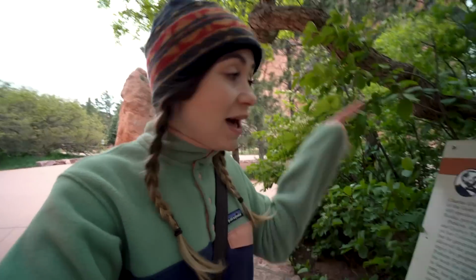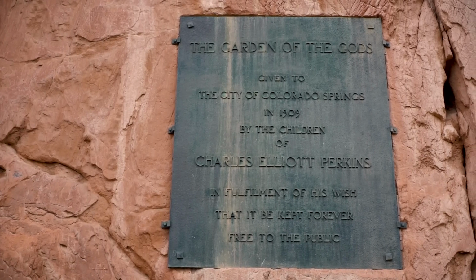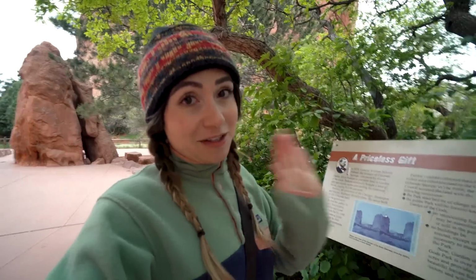I'm gonna get this wrong. So a cool little fact about the park is that it was actually gifted to the city by Charles Eliot Perkins, who was a friend of General William Jackson Palmer, the founder of Colorado Springs. And two of the rules that they set in place was that they always wanted it to be free to visitors, and they wanted it to be forever known as Garden of the Gods.